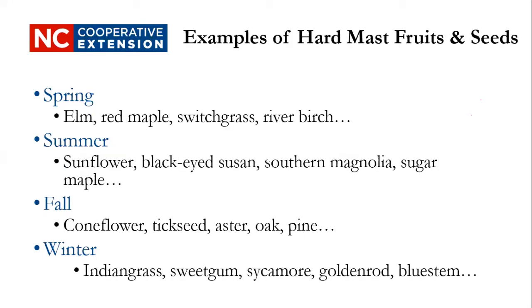Some of your hard mast fruits and seeds. These would be examples of those: in the spring, everything from your switchgrass, river birch, red maple; in the summer, black-eyed Susan, sunflowers and whatnot. You can see the list here. And again, I'm going to point you to some resources at the end that you can go into more detail on. And again, you've got the recording.